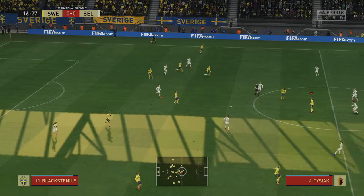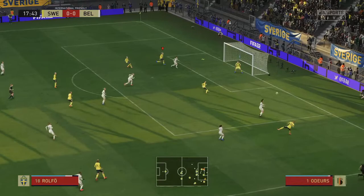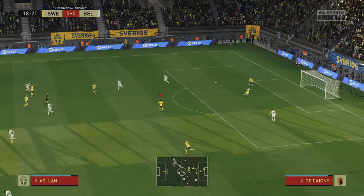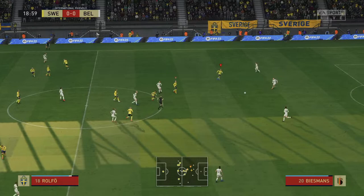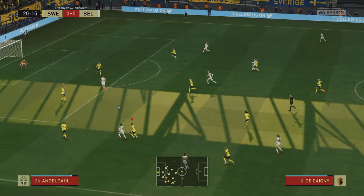Stina Blackstenius. And the emphasis is on creativity. The delivery towards the back post. Well, the keeper wasn't fooled by it at all, in actual fact. Tusiak. Marie Minard. Davina Filtjens. And it might be. The save was a good one.